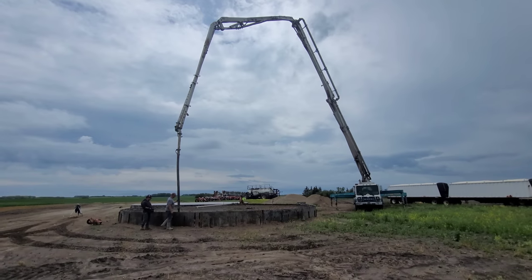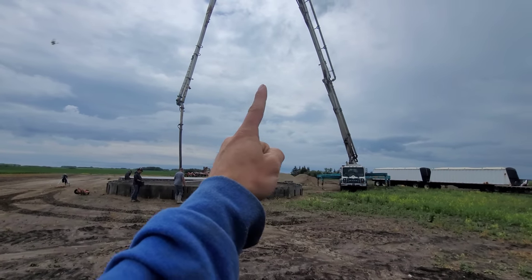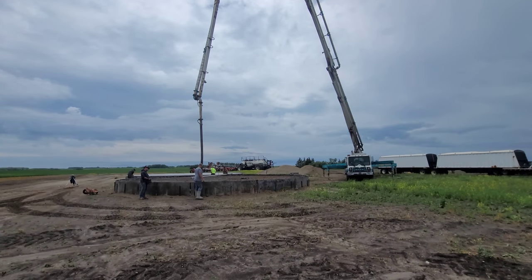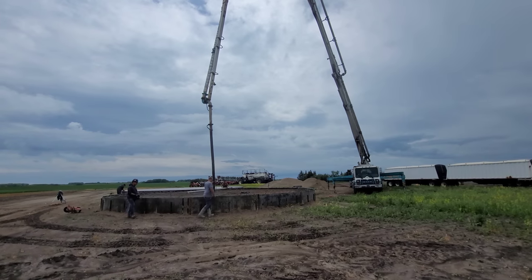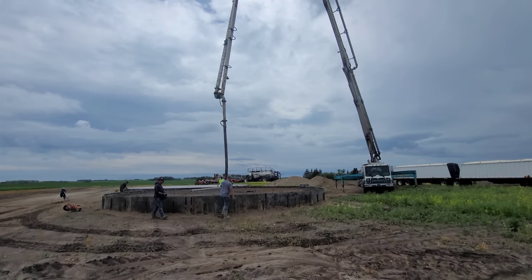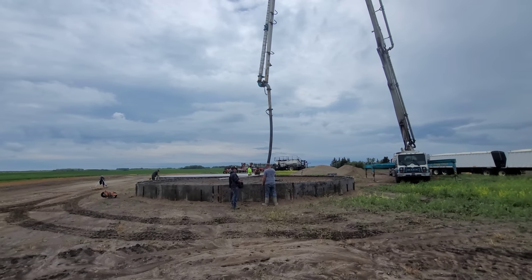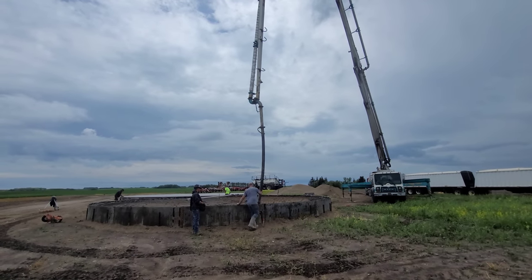So the guy running the pumper, he's running the joysticks there, and he just keeps moving that big arm all the way around the pad. Then Norm is just kind of directing the concrete, the flow where he wants it to go, and they'll just keep doing that until the concrete truck is empty over there, and hopefully another one will be here by the time that one's empty. That's kind of the gist of things.